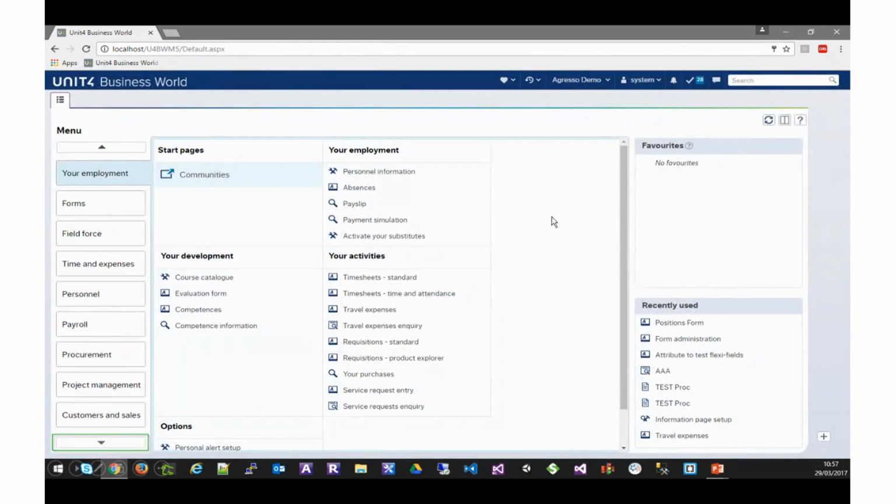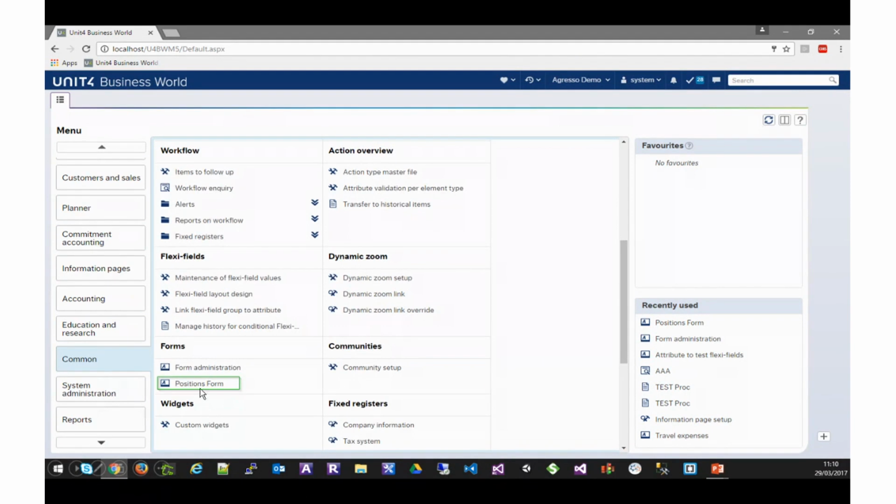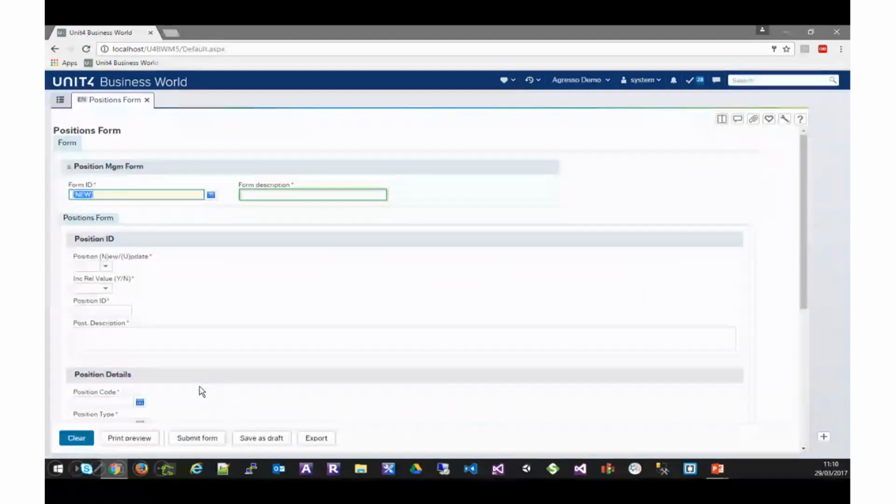I'm a user, I'm using Agresso demo. I'm going to go to my forms, which is in here, still on my common. Okay, forms, position. I'm going to create a new request and a new position form. I'm going to populate a quick description: it's going to be a new position for Sally. Is it going to be a new position or an update of an existing one? It's going to be a new position.